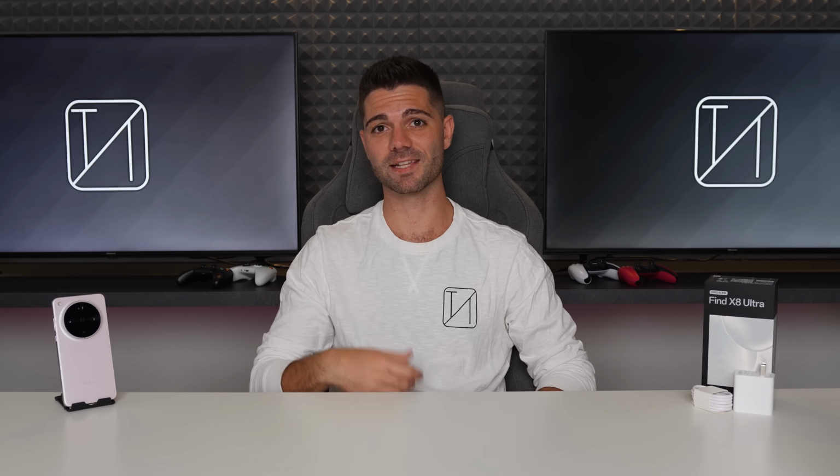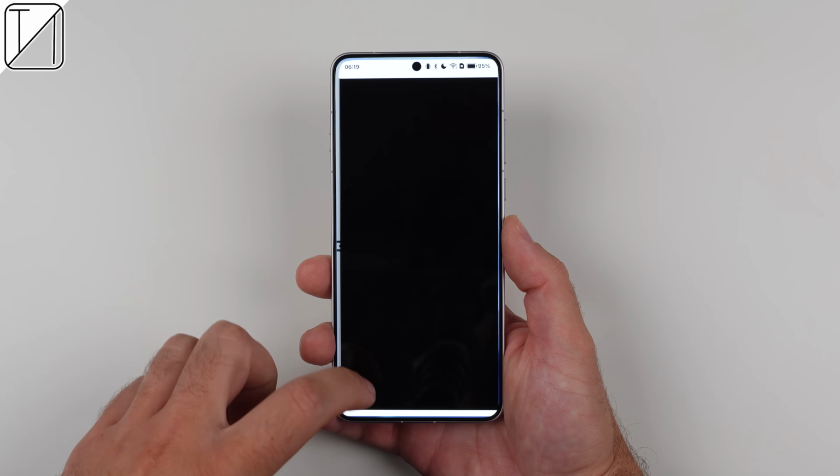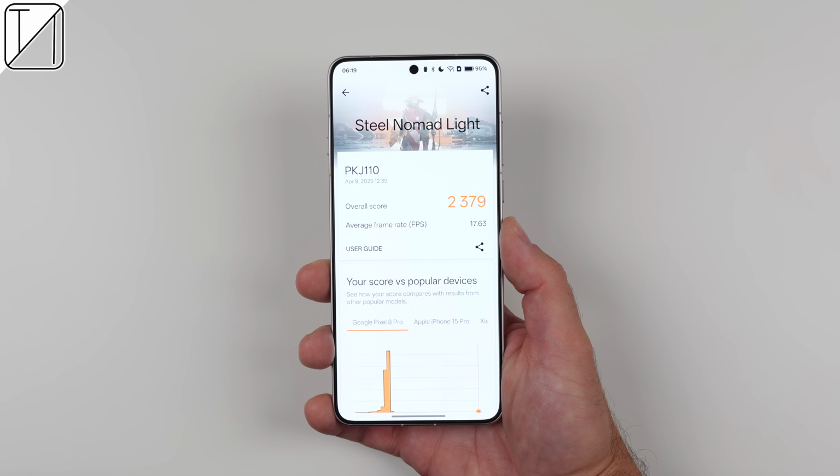Unlike the Find X8 Pro, the Ultra packs in a Qualcomm chip. And you guessed it, it's the Snapdragon 8 Elite. I've tested the 8 Elite out quite a few times now, and it's the fastest chip around by quite a bit. Expect max frame rates across pretty much any game you throw at it, and of course benchmark scores speak for themselves.